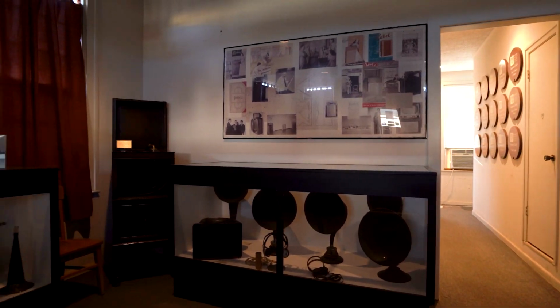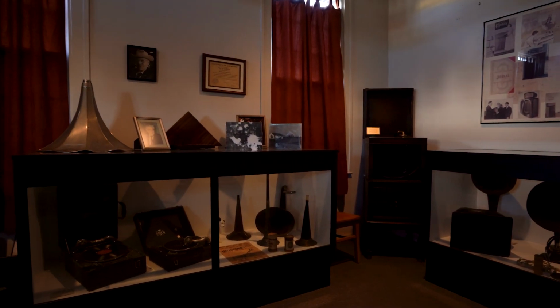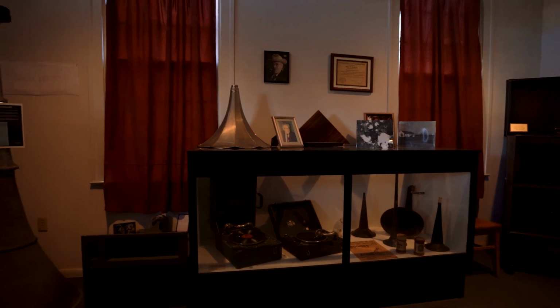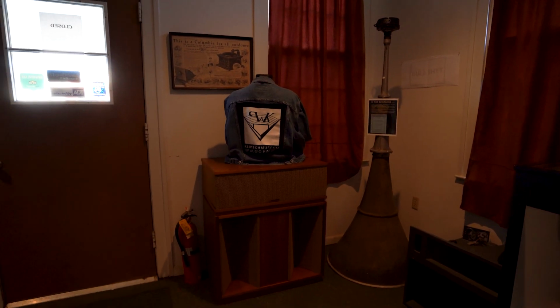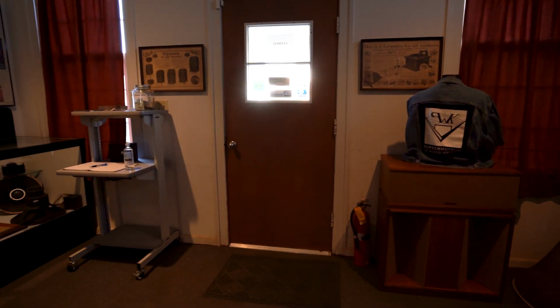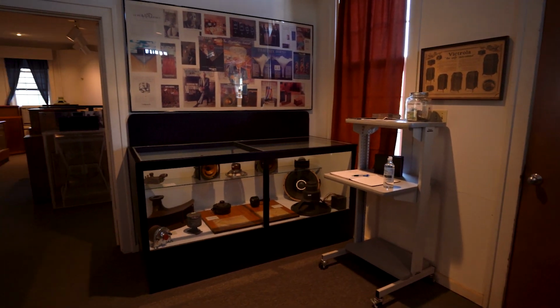This first room is dedicated to the people that came before Paul. Paul was always very respectful of the people that came ahead of him and never claimed to have invented everything. So this room covers a lot of the pre-Klipsch history.